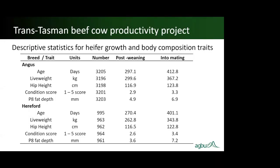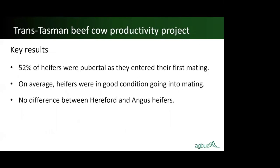Condition scores are a bit telling here, and both at 2.9 for Angus, 2.6 for Herefords, are describing animals that weren't in bad shape, although it's worth pointing out that there was variation in this. There were certainly animals within herds that were not in as good a condition as some others. Fat-wise, 5 mils of fat post-weaning for the Angus, going up to 7 intermating, and almost exactly the same result intermating for Herefords. So those results show that at the raw level, for both puberty and growth and body composition traits, Angus and Herefords showed almost no differences at all, which was pleasing, I must say.